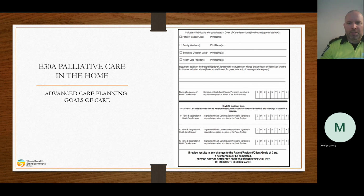Also in the back, there may be more specific instructions for care. Like before, they may say you can ventilate, but no tubes, stuff like that. So they may have more specifics on the back, or it may say see patient chart. And if it does say that, we need a copy of that, because obviously if we're transporting, we need to know what we can and can't do before we leave the facility.